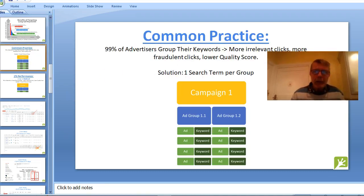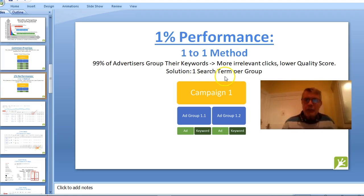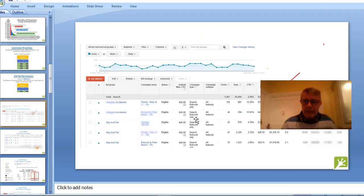Most people, I would say 99.9% of advertisers, are grouping their keywords under one ad, maybe 10 or 20, and then they have another ad with another 10 or 20 keywords. So more irrelevant clicks, more fraudulent clicks, lower quality score, and much more expensive and fewer conversions. The solution is one search term per group, one ad, one keyword. And that's what we're doing.